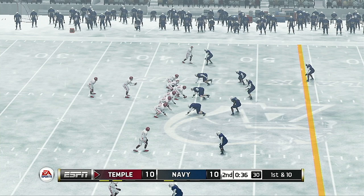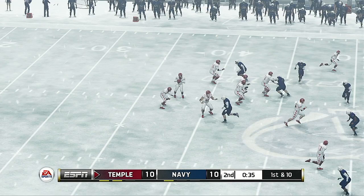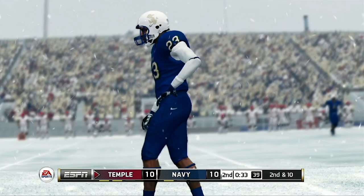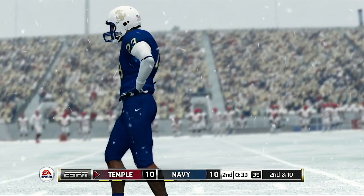And the quarterback didn't waste any time getting rid of that one. He took the snap, and he threw it right out there. And that one's incomplete. He threw that ball so hard, I don't think anybody wanted to catch it. From their own 44-yard line, second down.